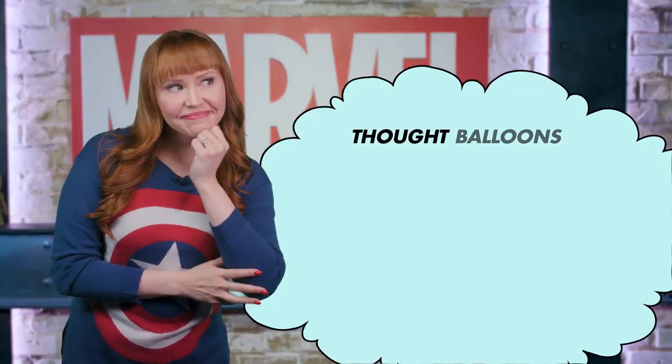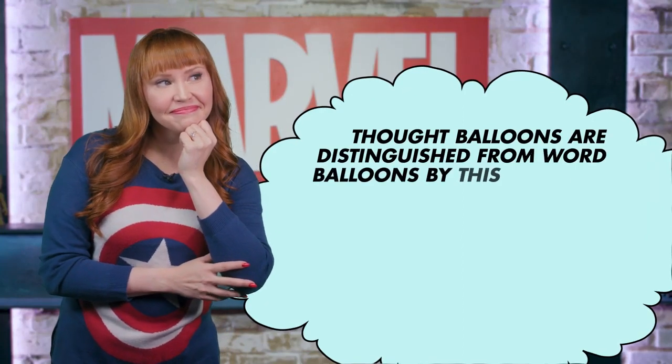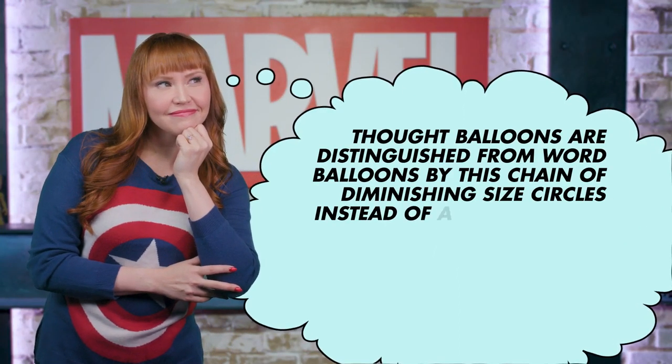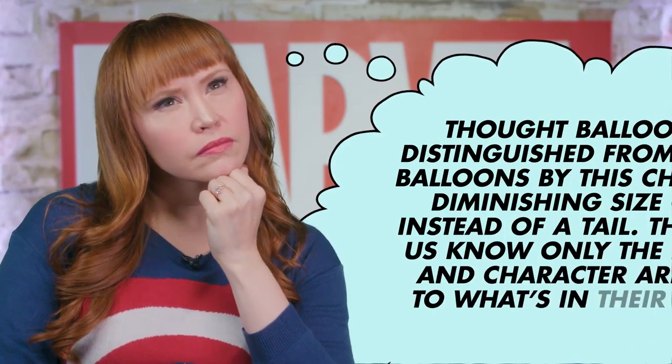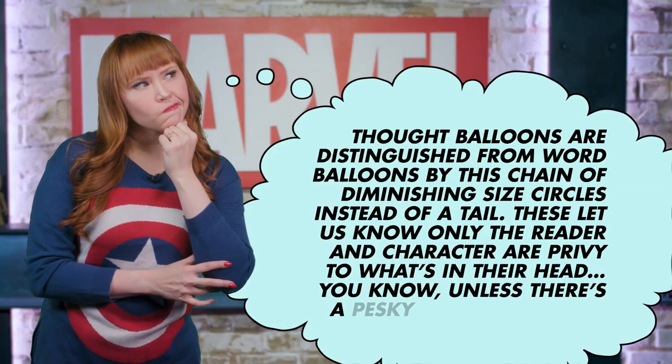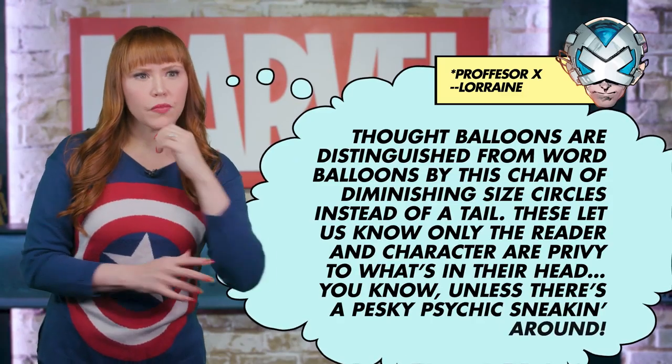But sometimes we just need to hear our character's thoughts, so we use thought balloons. Thought balloons are distinguished from word balloons by this chain of diminishing size circles instead of a tail. These let us know only the reader and the character are privy to what's in their head. You know, unless there's a pesky psychic sneaking around.